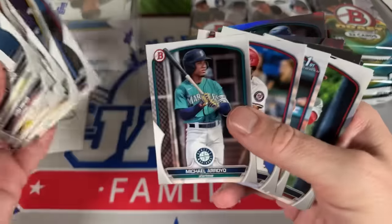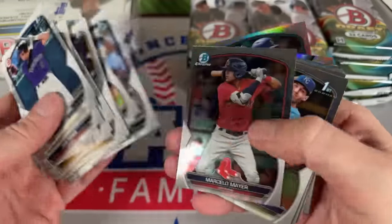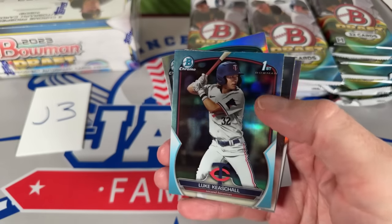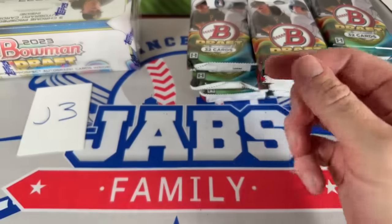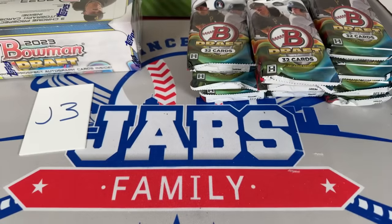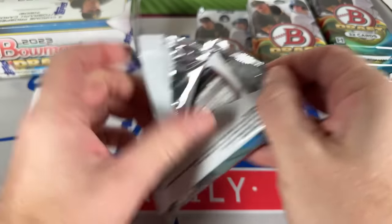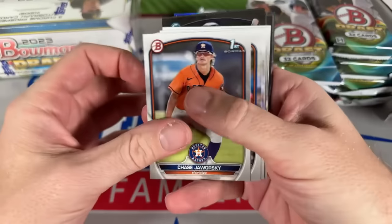Let's see what we've got. In our next, we have Luke K. Shaw. It's going to be a nice sky blue. Bryce Eldridge and Gabriel Gonzalez also are in there. On to our next one. Jace Young at the back.